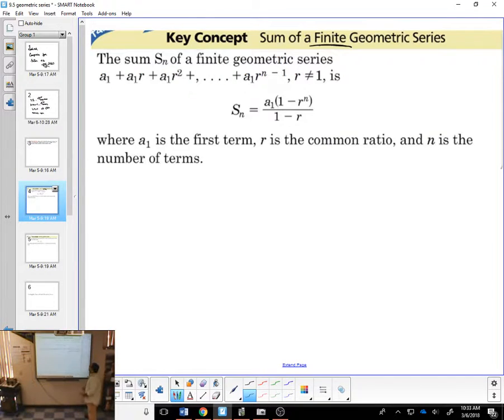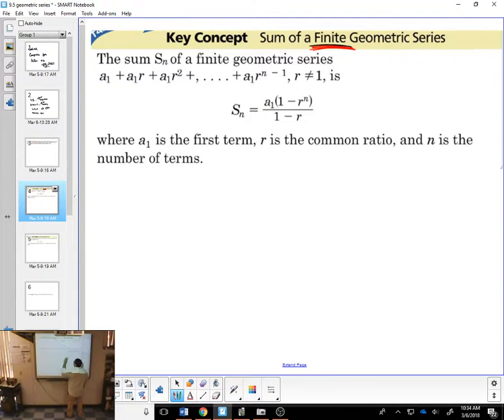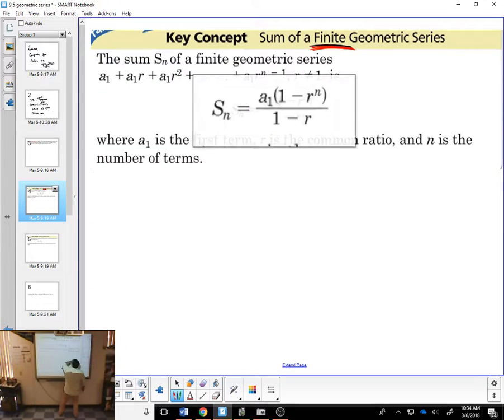Here we go. So, key concept. Notice I did underline up here something very important. This is talking about a finite geometric series. So, that means it's terminal. It has a beginning and it has an end. And if you want to find the sum of that, then you need this formula right here. You see it? I'm going to make it a little bit bigger for you. You guys can copy that over.